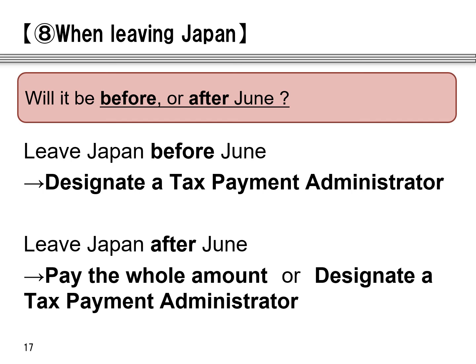The required procedure is slightly different depending on whether you leave Japan before June or after, because June is the month when the amount of your residential tax is determined and we start sending tax notices to each taxpayer. If you leave Japan before June, the amount of your residential tax has not yet been calculated, so you cannot receive a tax notice. In that case, you will need to designate a tax payment administrator who will receive your tax notice and make tax payment on your behalf. Please ask the municipal office tax counter when you need to designate one.